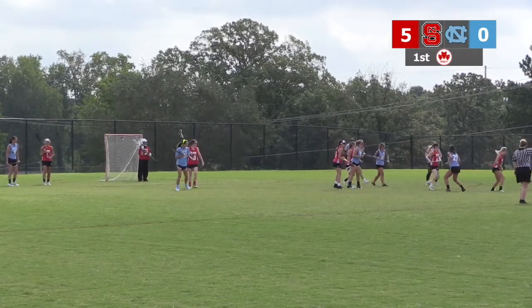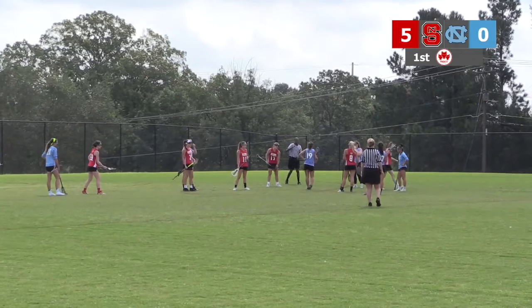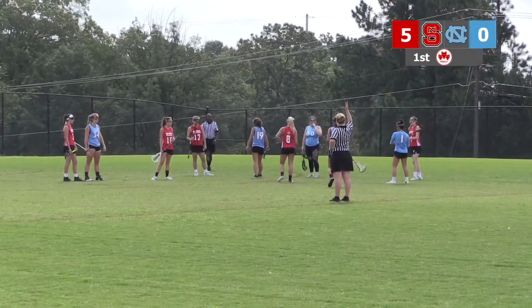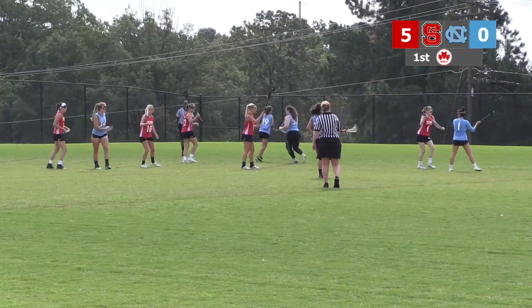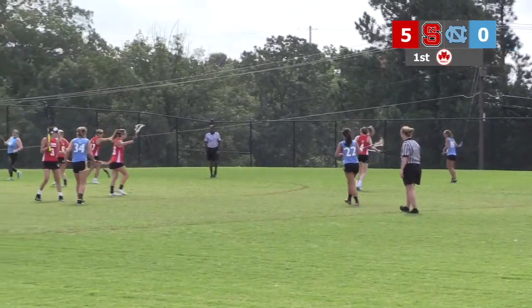Three-man defensive front for State there. And that's going to be maybe a low stick violation for State there. And it's going to be a quick restart as you see Katie for the Tar Heels.